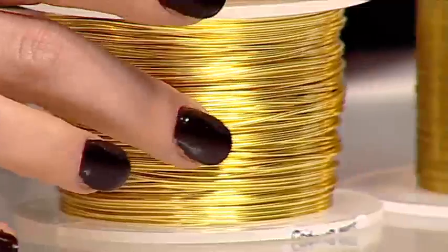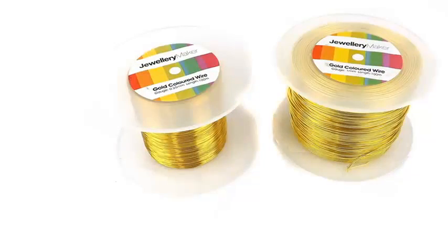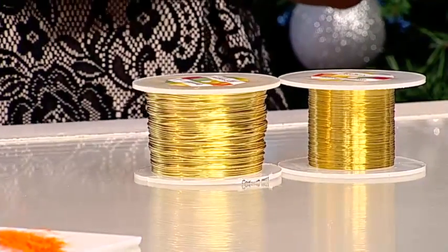Now, I'm gonna give you the gold wire. So you've got the 1 mil, but you've got the 0.25 now. So if you really wanna get weaving, if you really wanna get intricate, or if you wanna work with pearls, it's the gold that you need. Now, we're gonna give you an excellent, excellent deal. By buying these two, you're going to make a big saving today.